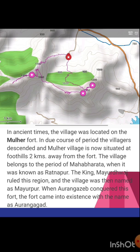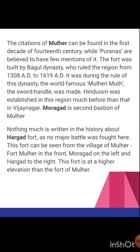The king Mayurdwaj ruled this region, and the village was then named as Mayurpur. When Aurangzeb conquered this fort, the fort came into existence with the name of Aurangabad. You can see 3 forts there, 2 forts pretty closely connected, Muller and Moragat, and then the other one, Hargat, a little bit away. The citations of Muller can be found in the first decades of the 14th century, while Puranas are believed to have few mentions of it.